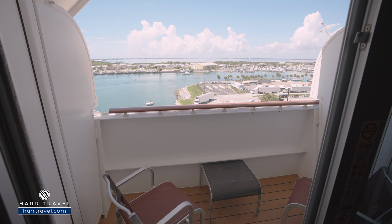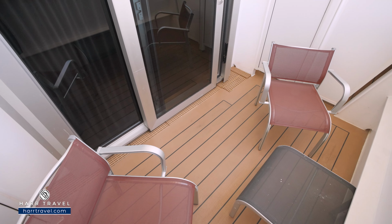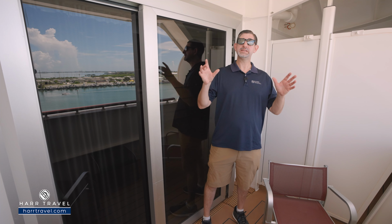Now we're out on your private side-facing balcony. You've got two chairs and an ottoman here. It's a perfect place to have a nice cup of coffee or tea in the morning, maybe a cocktail or glass of wine in the evening as you take advantage of the beautiful ever-changing ocean views. Now this is a wonderful suite.